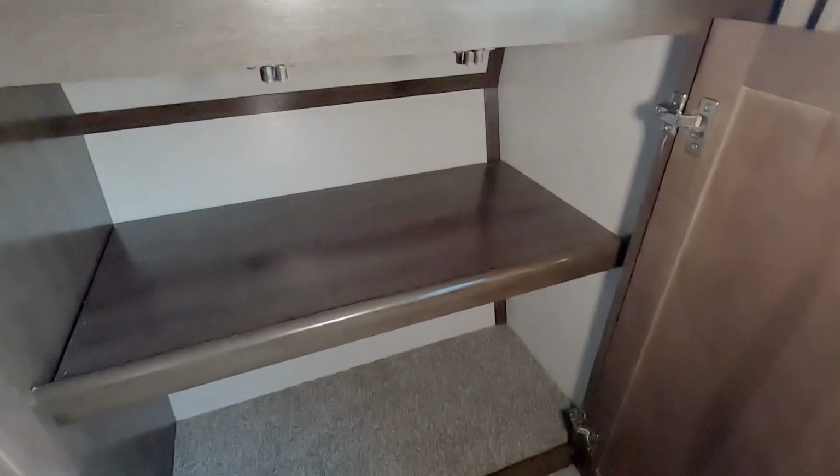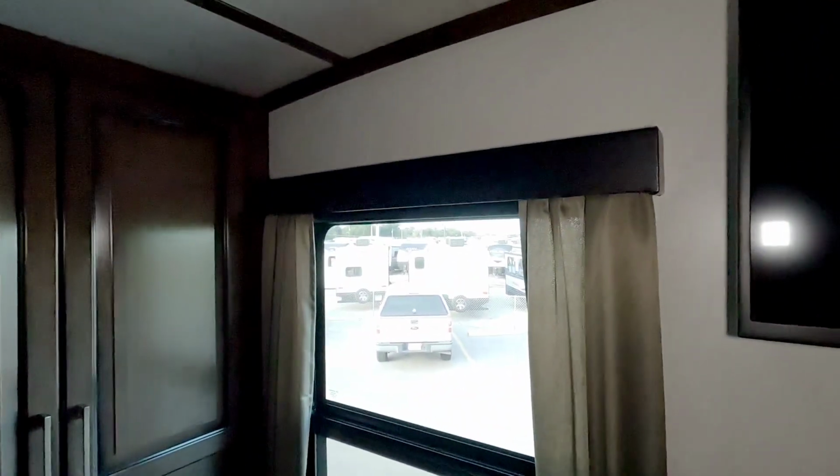You have a good size front closet area, and then quite a bit of wardrobe space in this unit. Very nice. Big window right here as well, so you get a lot of natural light coming into this RV.